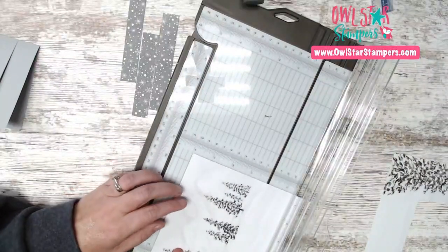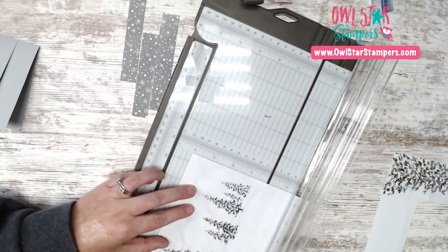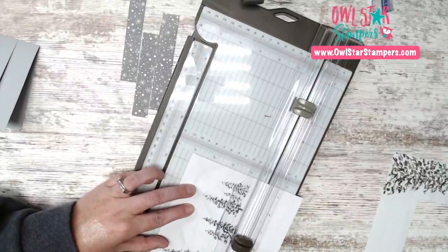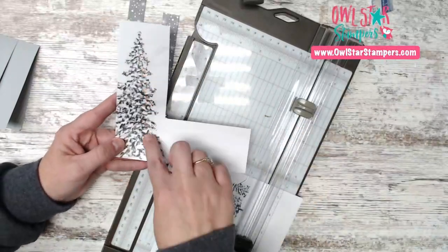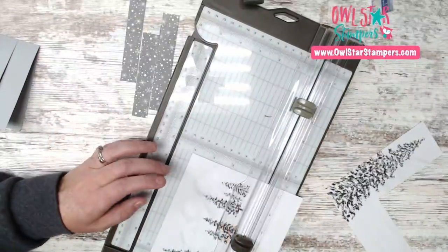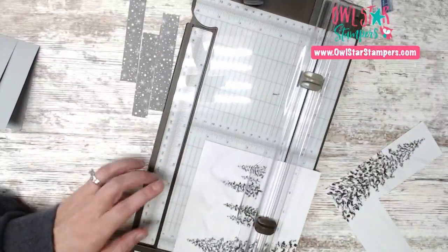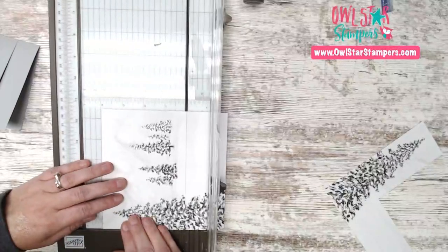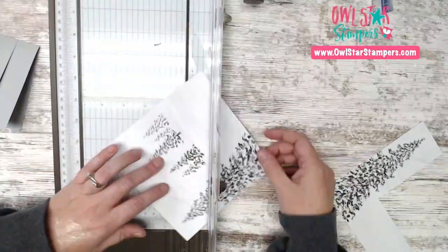I'm going to go to 4 inches and I'm going to cut across, but I'm not going to go all the way in case I want to cut that tree. So that's kind of what I did. I have it lined up at 4. I'm trying to get this in the view. I have it at 4 and I'm just going down but not all the way.